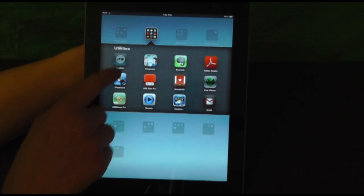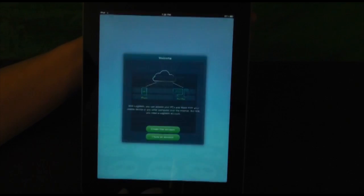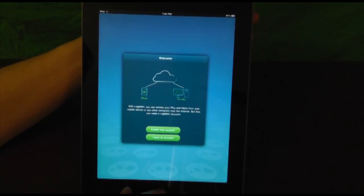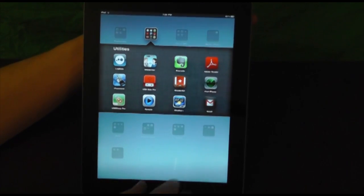There are definitely some great utilities in here. LogMeIn Ignition, what this will let you do is log you in to pretty much wherever you want to go using your computer. It'll instantly let you log into your PC or Mac using your mobile device. That's actually really cool, and it works really well.